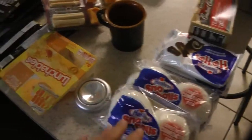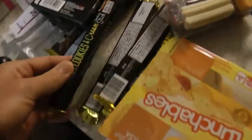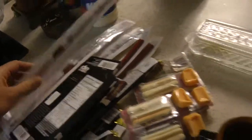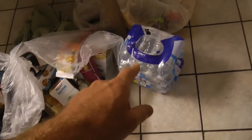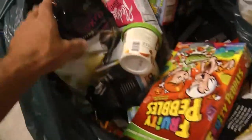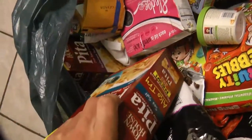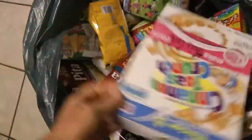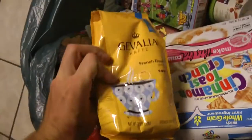Have some stuff on the countertop, as you can see. I don't even know what the stuff is. Chocolate, jerky thing, Pop-Tarts. And there's 2 more bags. Actually, no, 3. We have a case of water. This whole thing, there's chips in here, cereal. A lot of stuff. Cinnamon Toast Crunch. That's really good. Coffee.